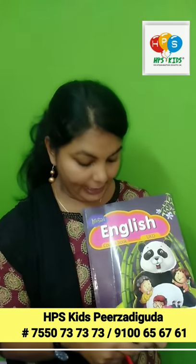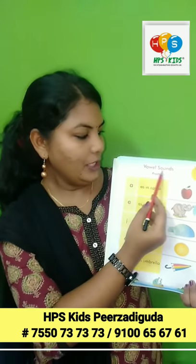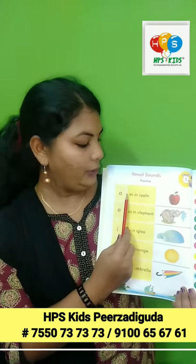So open your English course book. Take out page number 6. In this, can you see vowel sounds? A, E, I, O, U. You have to read. Sit and read. Okay? What will you read?